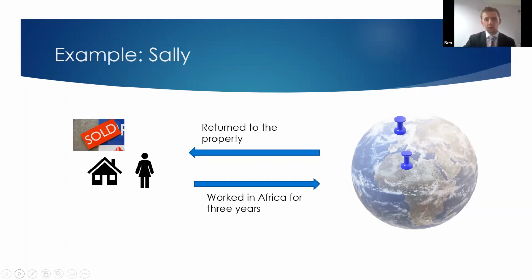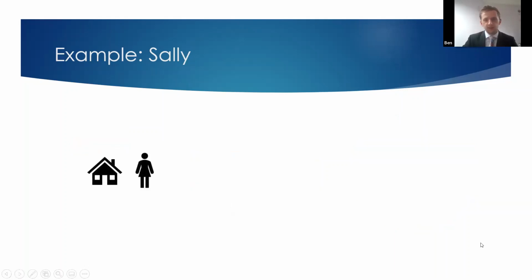And in addition to this as well, she will always get the 9 months because she has lived in the property during the period of ownership as the only or main residence.